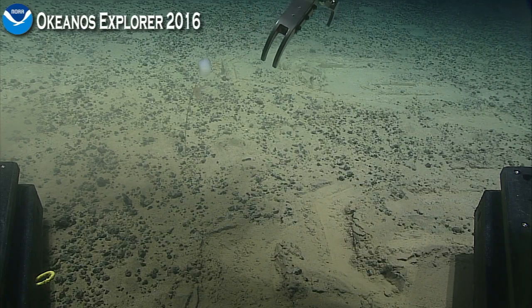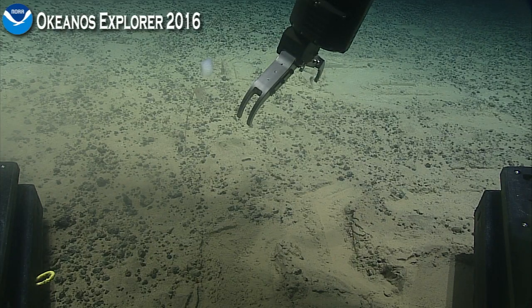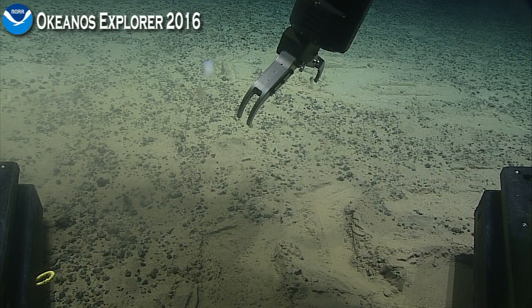Yeah, usually as the pilot is doing a delicate maneuver like this, those of us on the ship keep quiet, let him go. Okay, I want to concentrate. In a touch on Mini Zeus.